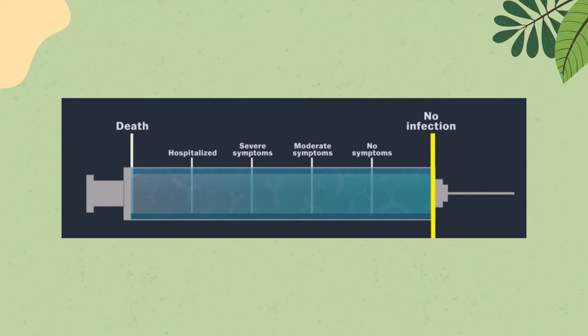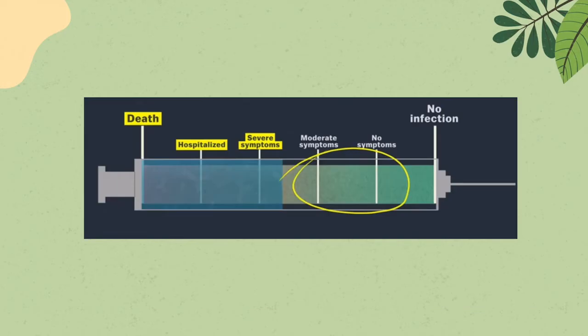It helps to look at the different outcomes of exposure to COVID-19. Ideally, we would want the vaccines to give us protection all the way to no infection. However, that may not be the main objective of the COVID-19 Pfizer vaccine. The real purpose is to give your body enough protection to cover these possibilities, so if you do get an infection, it feels more like a common cold rather than you being hospitalized.